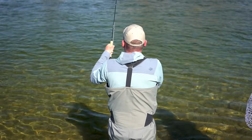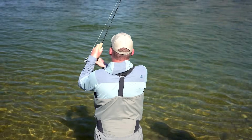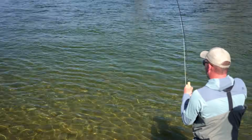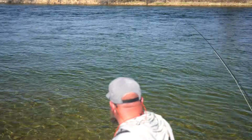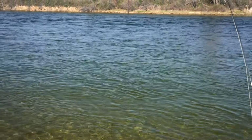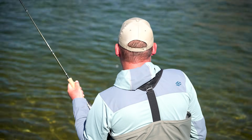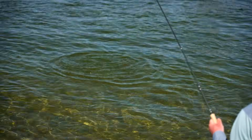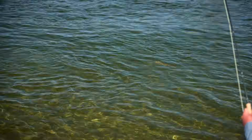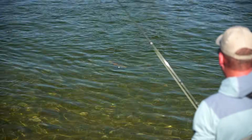Sight casting brown trout. You gotta have eyes, man. You gotta be able to see them, and that is one tough game. Nice fish. That's cool. That was really cool. Put it over him a couple times, but he moved. So we've got a royal wolf as the suspension fly, and then a nymph. Little perdigon, little betas on the bottom. With a long leader, long dropper.